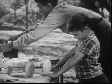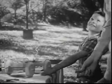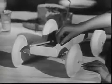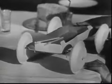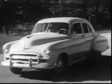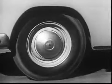What's this? That's your dad's conception of our new Chevrolet. You're kidding. Yes, son. It's the only way I could think of to show your mom the hidden values in our car. So when we get going, she'll know some of the reasons why we get all that big car performance from our new Chevrolet.